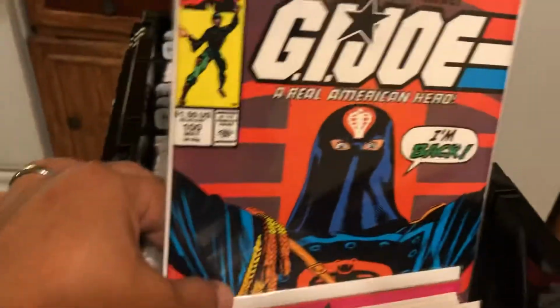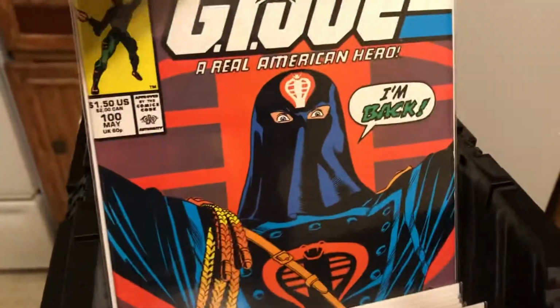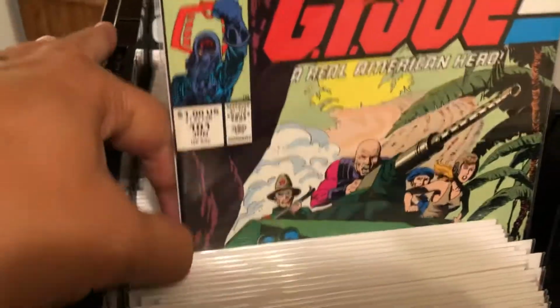So this is the 100th issue. I'm back, Cobra Commander, the original Cobra Commander. Really special. Really great issue. It was double sized or extra sized.